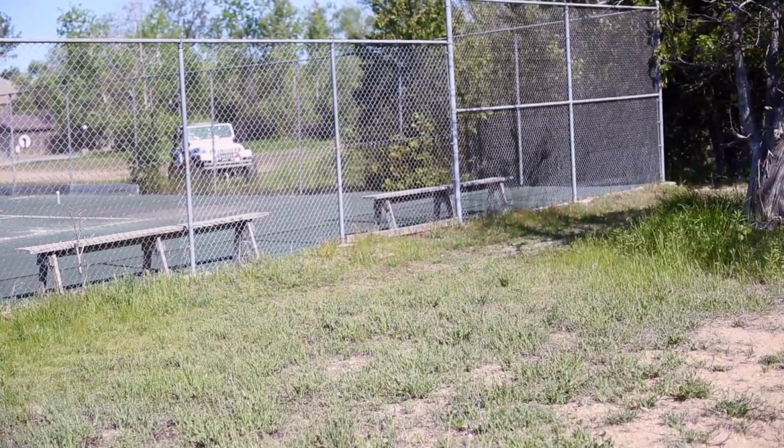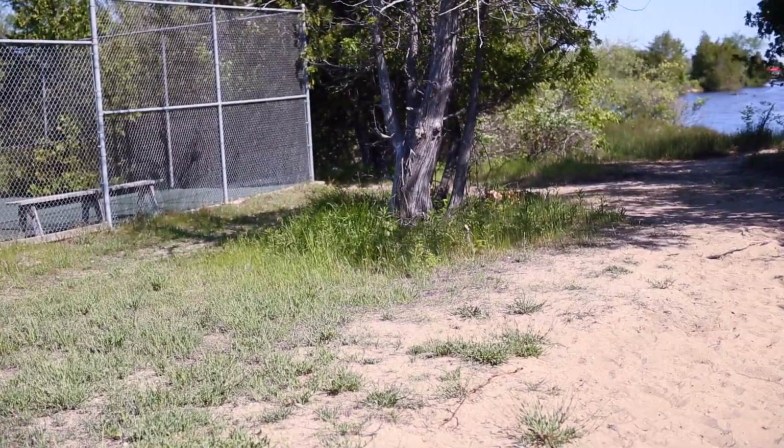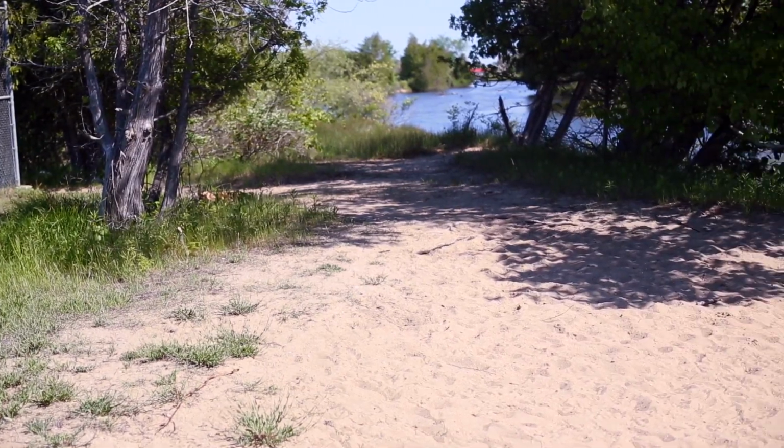So we're right behind the pickleball courts here for people that are on their bikes. This is where you'll leave your bike, and this is where you'll get in the boat. Right behind the pickleball courts at the YMCA.